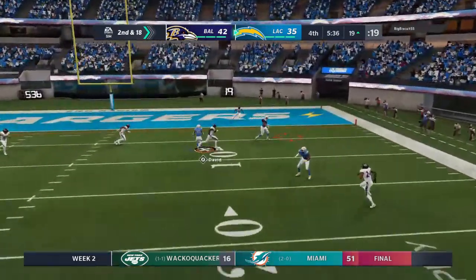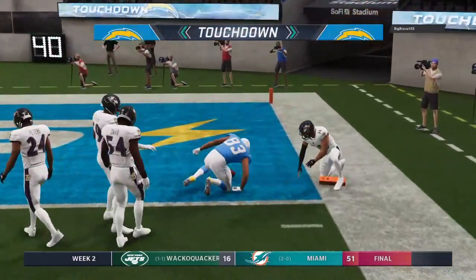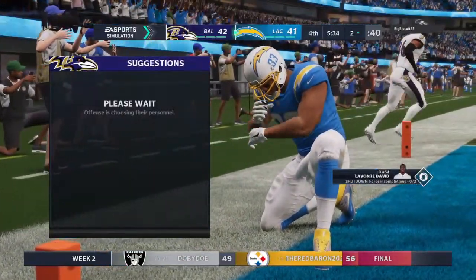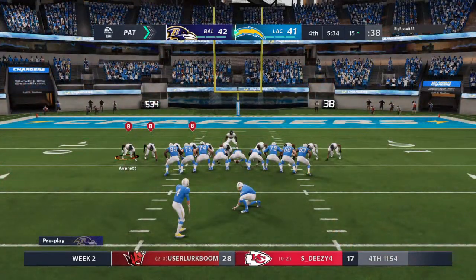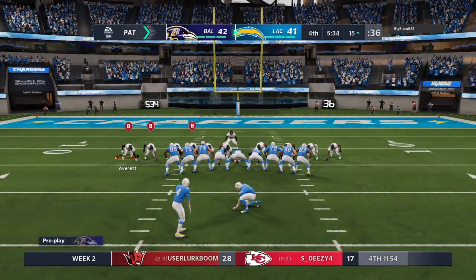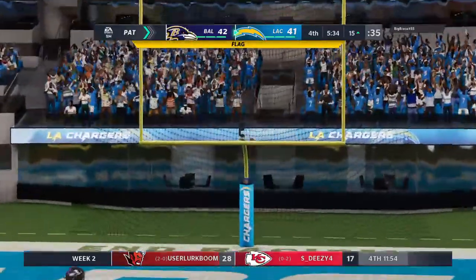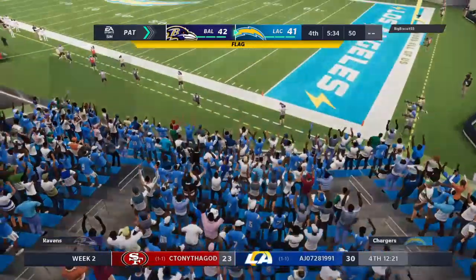Herbert throwing again. His throw caught right around the 6. And he takes it in for a Charger touchdown. From 19 yards away. And the Chargers are an extra point away from tying this thing up. And his kick is good, but flags come in. Looks like we're going to get a roughing call here on the follow-through.